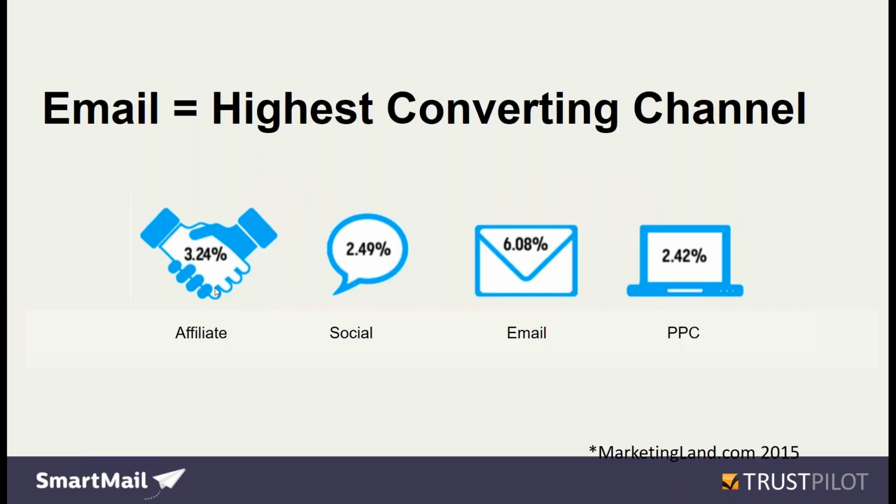This was a report that was done by Marketing Land in 2015. But interestingly, every year there's a report that comes out that usually benchmarks very similar results, where email can usually convert 2 to 3 times greater than most other channels across the board.